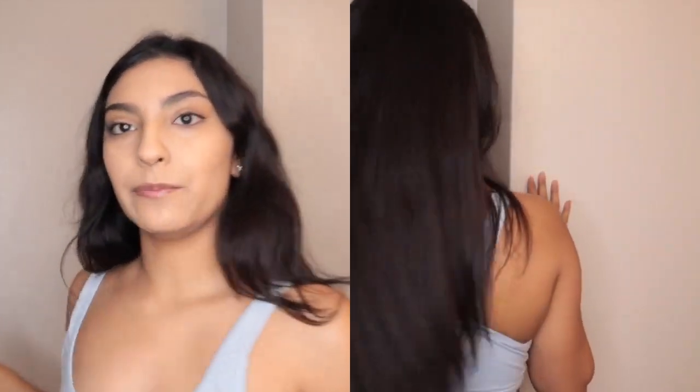So now I'm going to compare my before and after. So let's go and do that from the back. Did you guys see a difference? Let me know if you guys saw a difference and if you would like to try this.